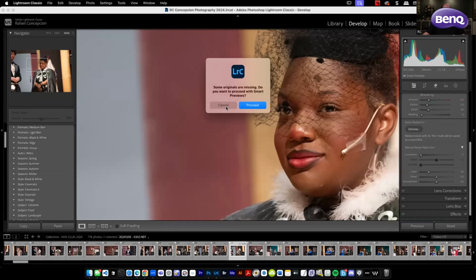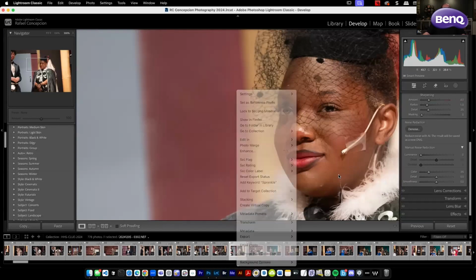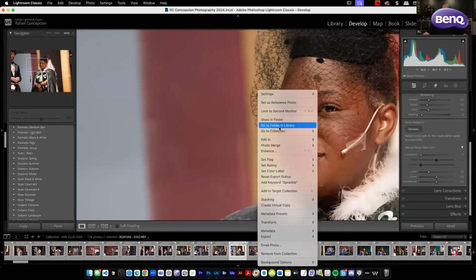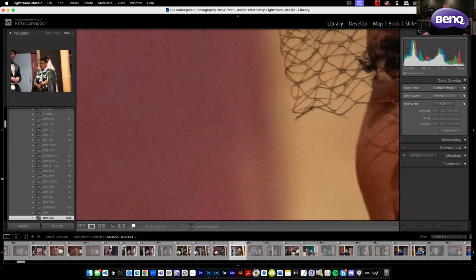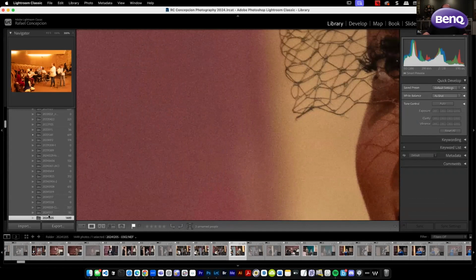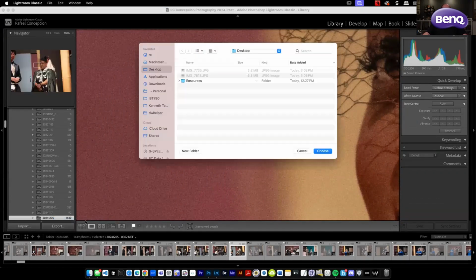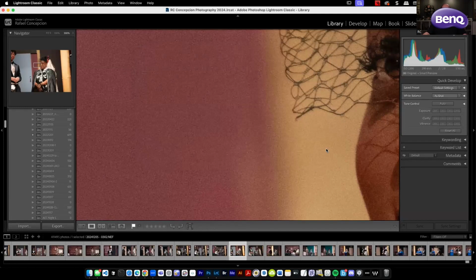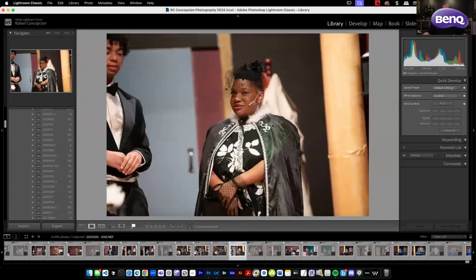let's see. Oh, hold up a second. This happens to me all the time. You see this one section here says Smart Preview? That's because I moved this folder of images. Let me just go ahead and show you how to fix that. I'm going to right click and go to Go To Folder in Library. That shows me where the folder is. I'm going to right click, find the missing folder. I have that folder in here. Once I have that, now we have the original picture.